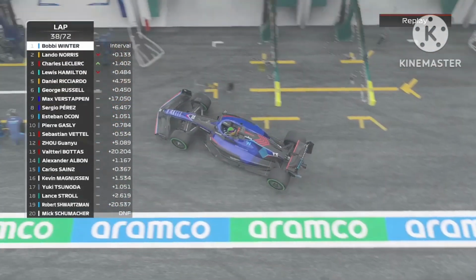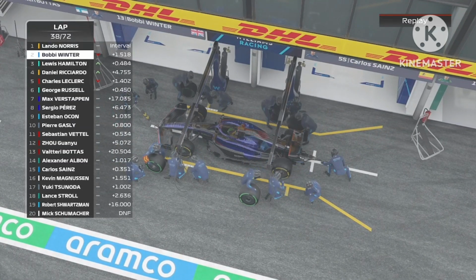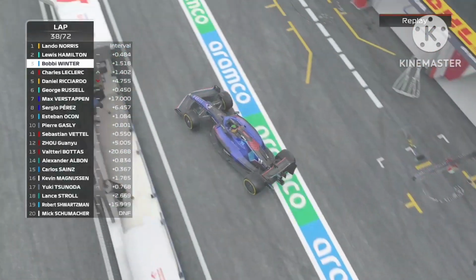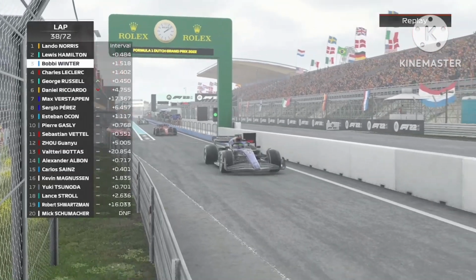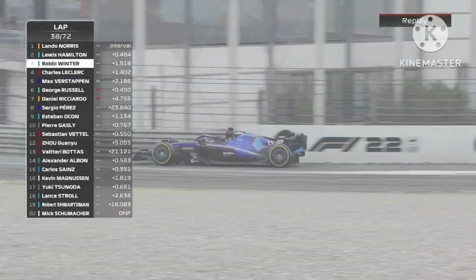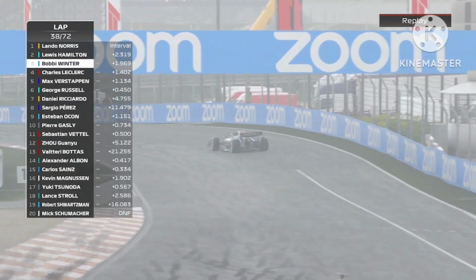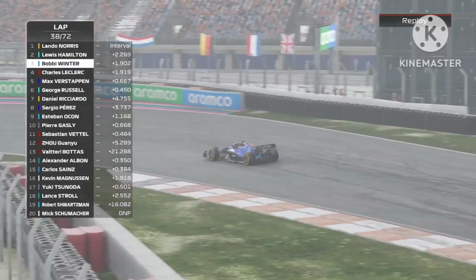That might be a speeding penalty, as the rear right looks to be a little bit slow. Is he going to get out behind Hamilton in the pit lane? Might he have gone past him? Yes, that looks like a Mercedes that has gone just past, and onto the mediums everyone goes. And yes, Hamilton exits the pit lane in second place, ahead of the Williams driver.